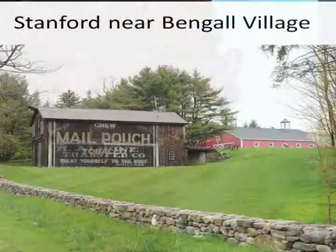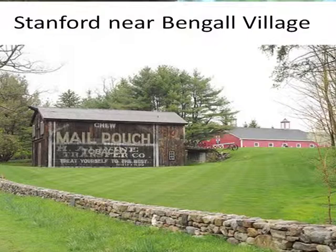And this is the only one in Dutchess County. This is in Stanford Village near Bengal. It says, Chew Mail Pouch Tobacco. I have some better pictures of these.